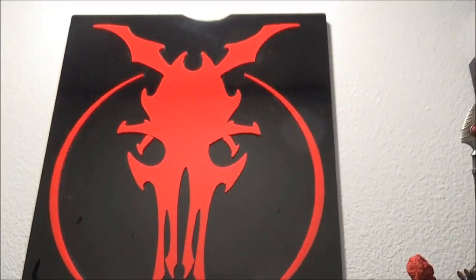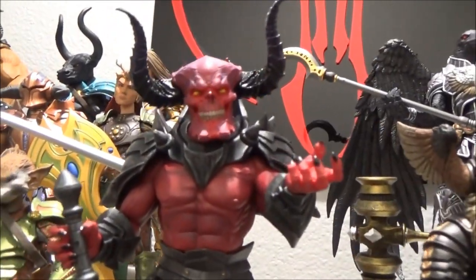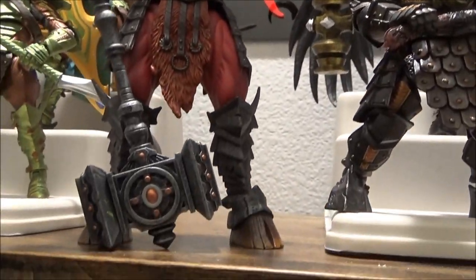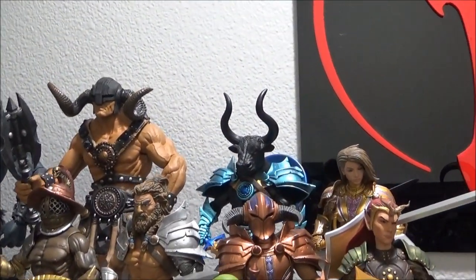That acrylic piece I had special made at Frank and Sons, a buddy of mine did that for me. It's got the Four Horsemen Studios logo on it, just to represent it. But these are all just your standard style Mythic Legions. Like I said, they're just a great line, man. I just can't get enough of them.